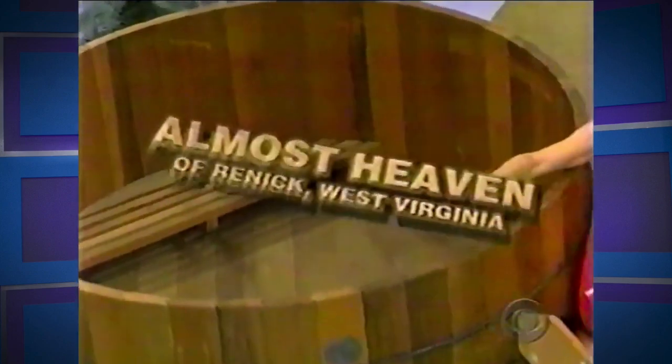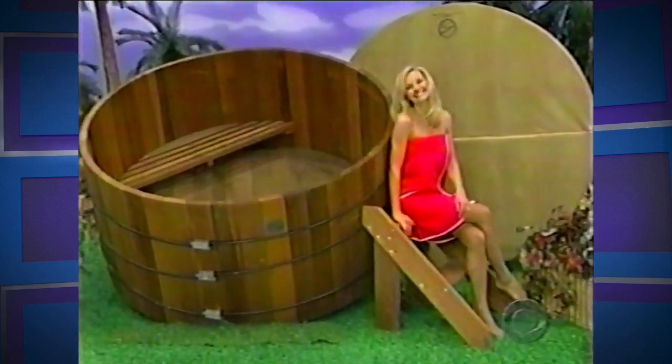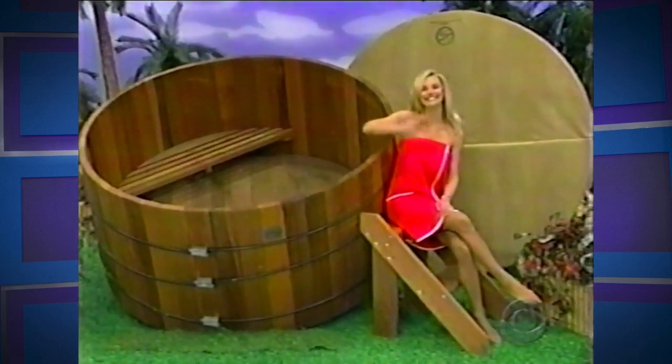Hot tub. Complete hot tub system also includes steps and is made from kiln-dried cedar, from Rennick, West Virginia.